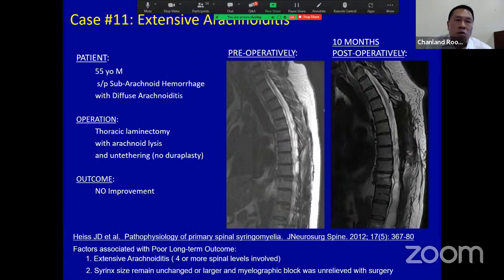This is a case that shows that surgical treatment is not always successful. This was a 55-year-old gentleman who had a prior history of significant subarachnoid hemorrhage, and that led to the development of significant arachnoiditis. What was done was thoracic laminectomy. We tried the lysis of adhesions, but unfortunately, he didn't experience any clinical improvement. I think this case shows what other groups, namely Dr. Heiss's group, have published: when you're dealing with extensive arachnoiditis, especially arachnoiditis with four or more levels, this usually portends a worse prognosis.